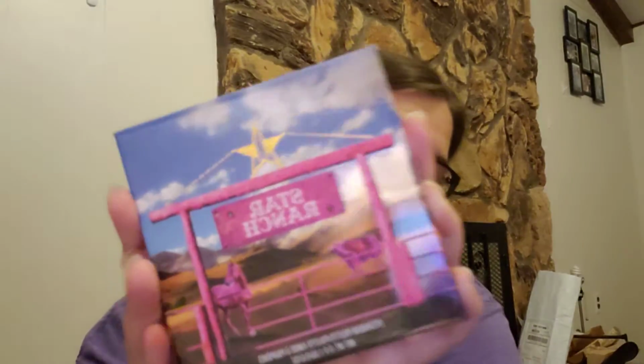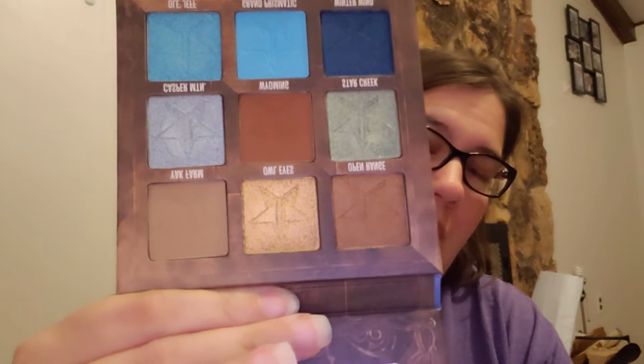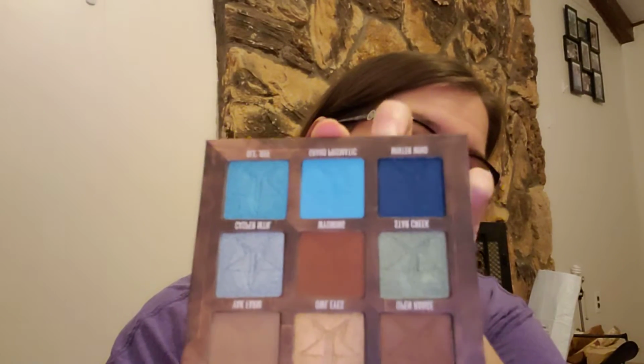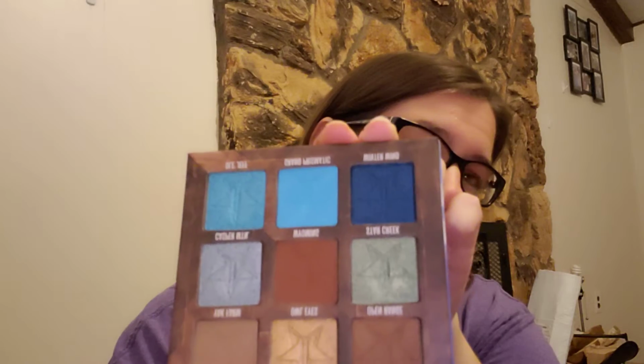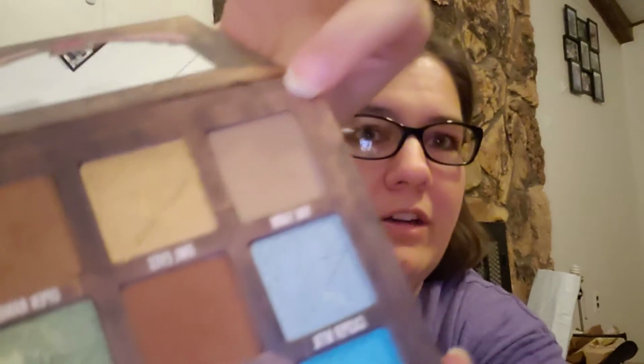Next up is a newer palette, and it is the Star Ranch mini palette. It looks like this. I don't love the fact that there's 4 blues in this palette, because I really feel like we could have done without the blue matte and this dark blue. I feel they could have taken them out, replaced them with something else, and it would have been a little bit better. But these neutrals up here, especially this matte right here called Yak Farm, is just so to die for. Plus I really like this green, which is called Star Creek.